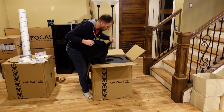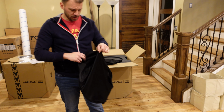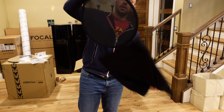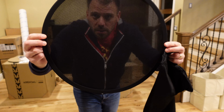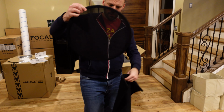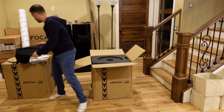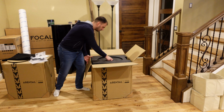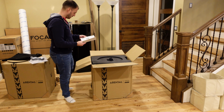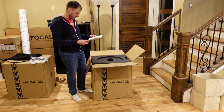Here's our speaker grills, subwoofer grills, and some nice fabric bags. Magnetic grills. Looks like it lets a pretty good amount of light through there. I will be going grills on. Fold back the carton flaps and set aside all the stuff on the top. Untie the bag and push it down like a sock.